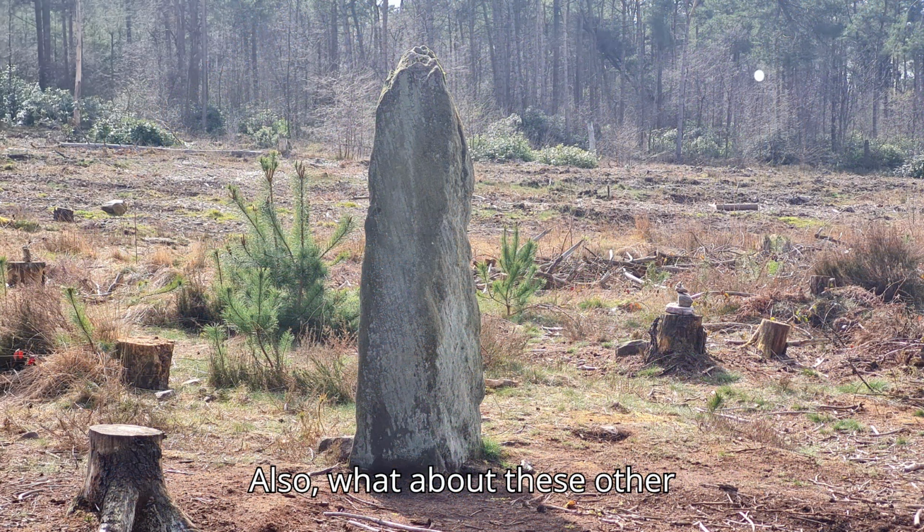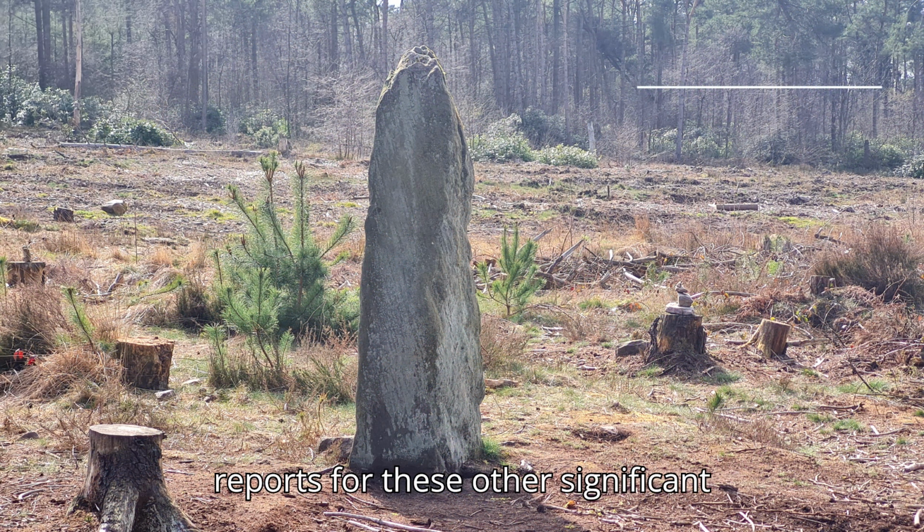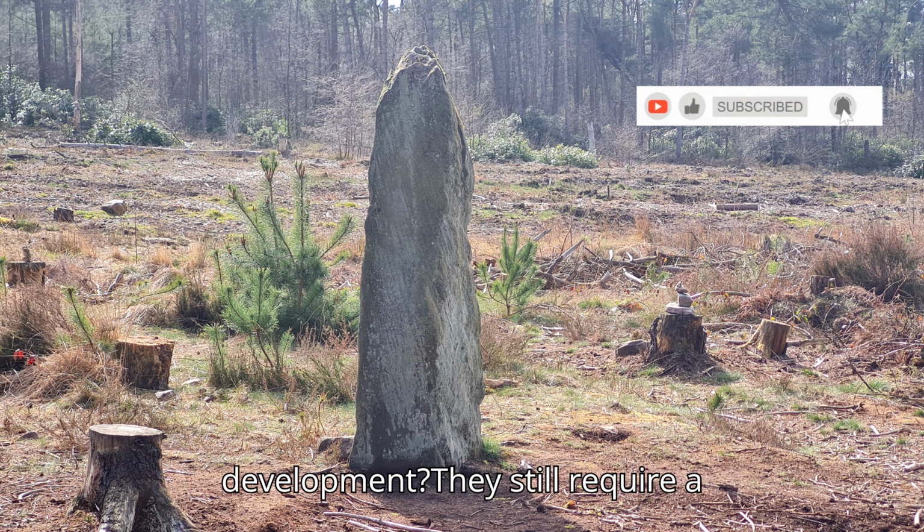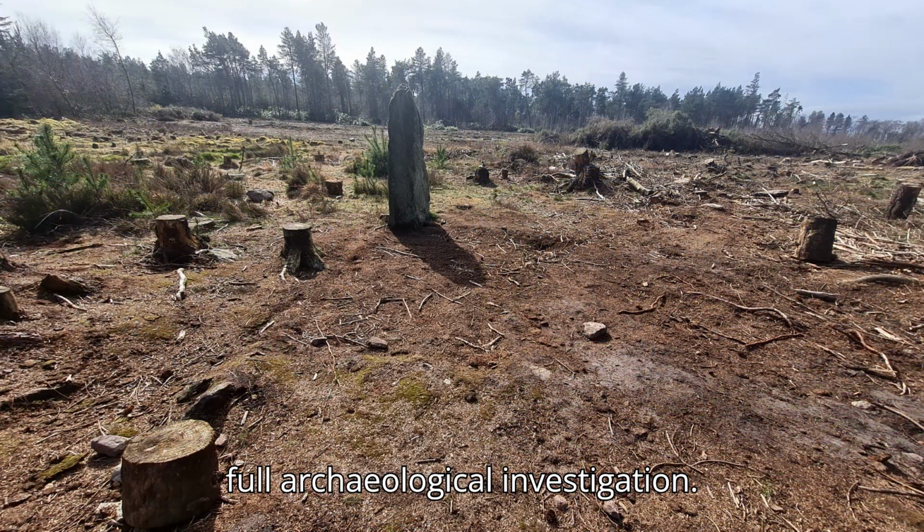Also, what about these other reports for these other significant stones within the area designated for development? They still require a full archaeological investigation.